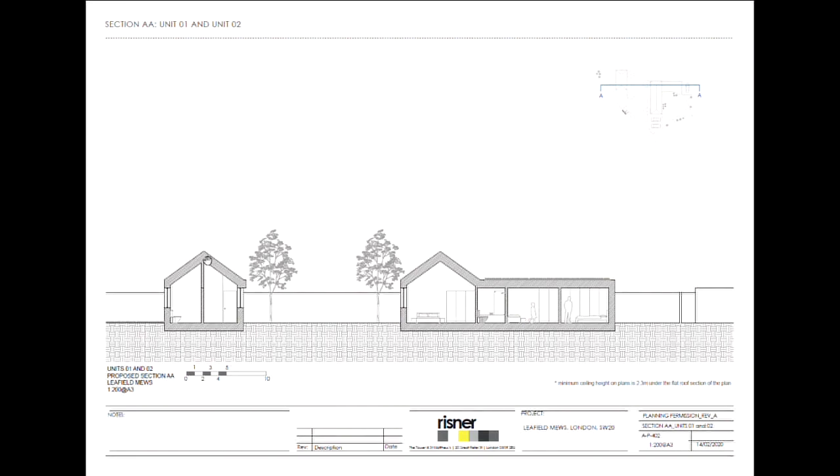So that's why I'm saying I think it was perhaps an omission in the officer's report, but I believe that the eaves and the maximum height to the ridge for both dwellings are the same. Any other questions? Comments? Move to the vote? No? Got to say something, haven't I?